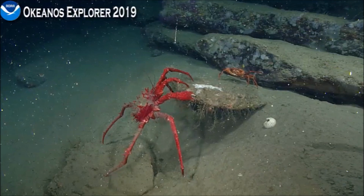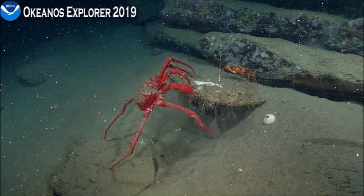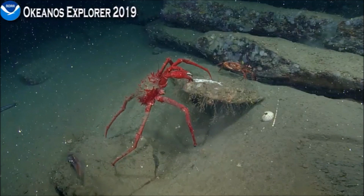Wow. Look at the crabs. This crab get up on this shelf. It's actually missing a leg, too. Oh, it is, isn't it? This king crab is missing one of its walking legs.